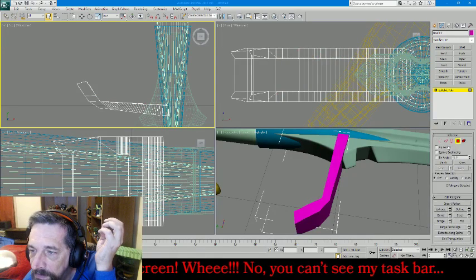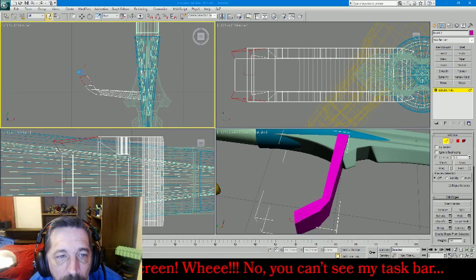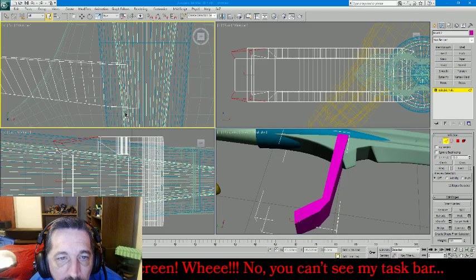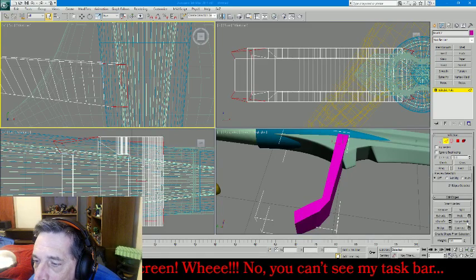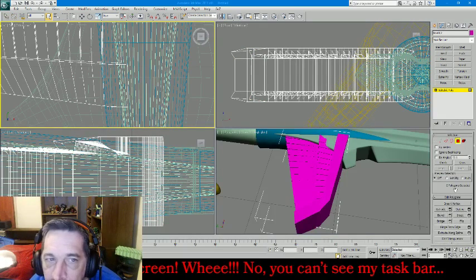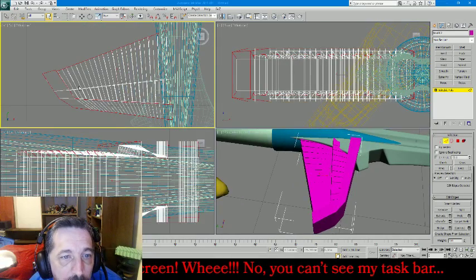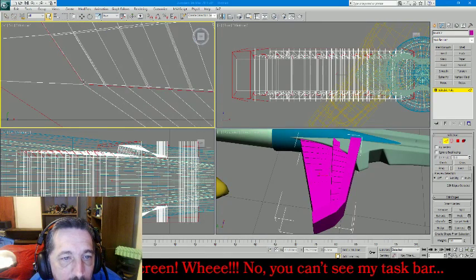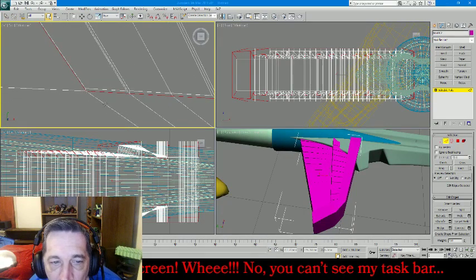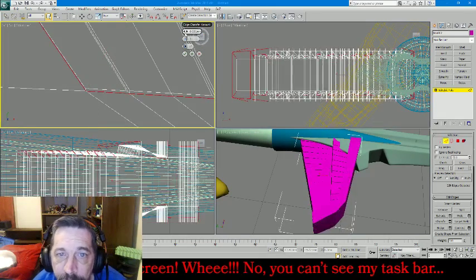The next thing I'm going to do is, now that I've done that, I can have an easier time of selecting here, here, and here. Then I'm going to show all, unhide all, and I'm going to loop. Now, okay. Excellent. Now I am going to chamfer all of them at 0.001. Accept.